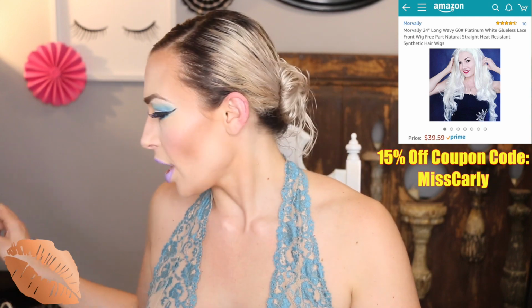So, let's talk about this ultra platinum wig, like almost beach white. So, let's just look at it before we get into the details. It's just like the Marilyn Monroe blonde. Like, that's all I can say about it. Marilyn Monroe blonde. So, yeah. And she's 24 inches. Oh my goodness.